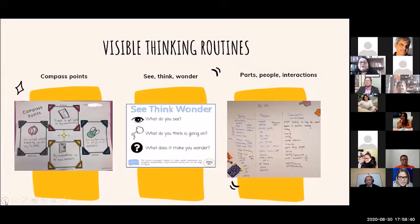And then we have parts, people, and interactions, which starts with description once again. It goes to decomposing into the elements, which in this case are people, right? There will always be people because it's part of the routine. It's parts, people, interactions. And then the interactions is like, how do the parts and the people interact with one another? So they find the links, the relation, and have to infer how things work.